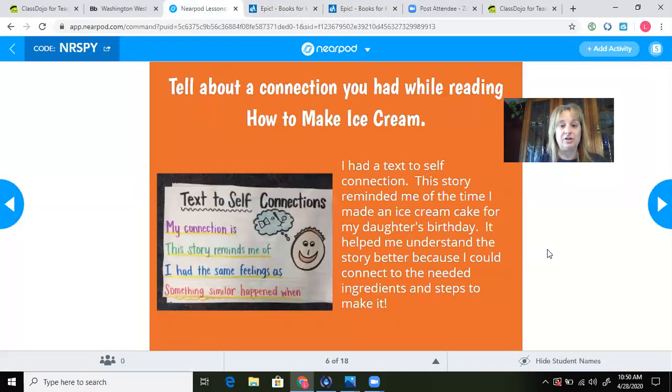Now tell about a connection you had while reading How to Make Ice Cream. I'm going to talk about the text-to-self connection. This story reminded me of the time I made an ice cream cake for my daughter's birthday. It helped me understand the story better because I could connect to the needed ingredients and steps to make it. Maybe you've made ice cream before, but even though Mrs. Brooks hasn't actually made ice cream, I used ice cream to make my own cake. So that reminds me of this story.